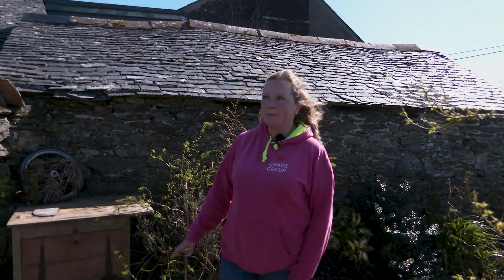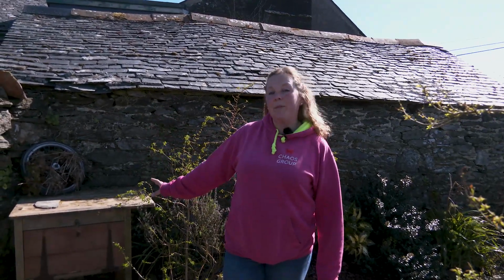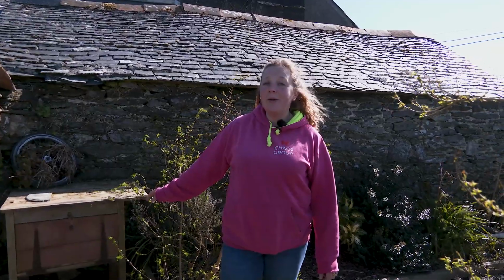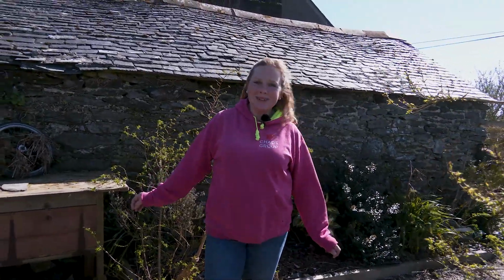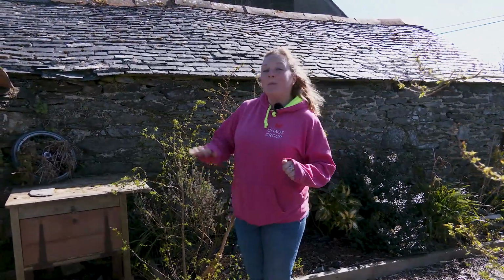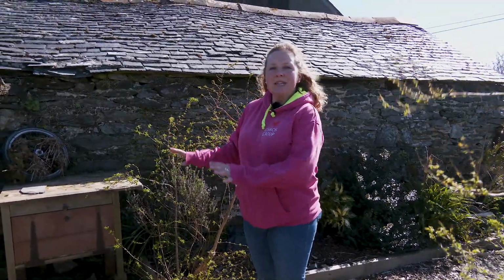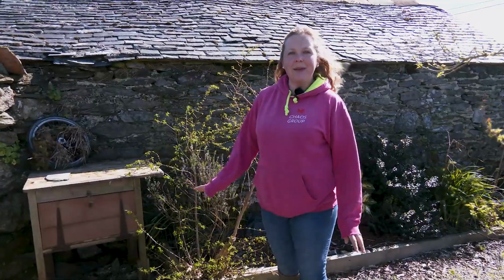So I'm hoping within the next 6 months, well, probably won't be until September, we'll have the beehive here, and from September, October, we should have some of our own honey, which I'm so excited about. I love honey on my crumpets. So I'm really, really excited about that one. So once we've got them, we'll come out very quietly, and we'll just have a little sneaky peek and see what they're doing and how they're getting on.